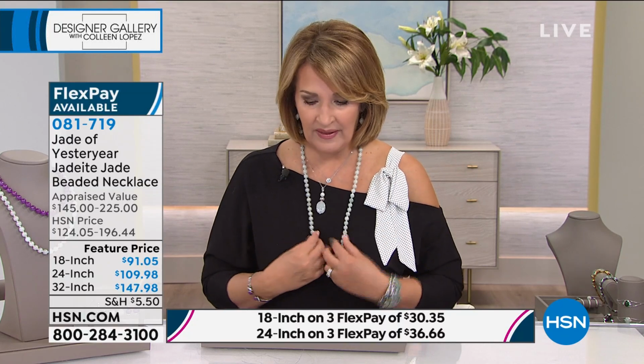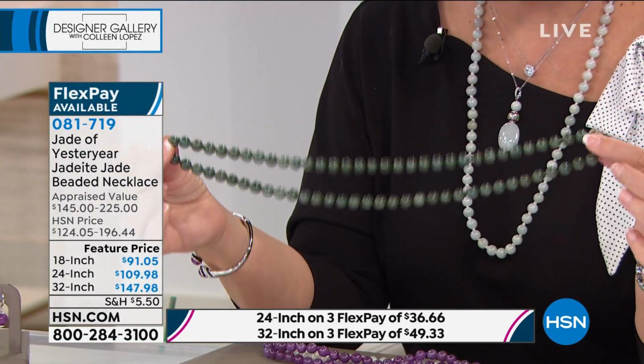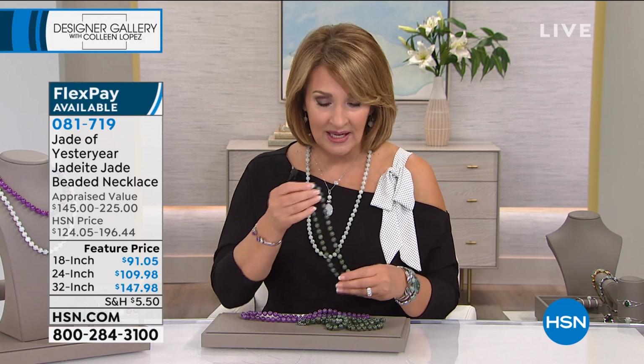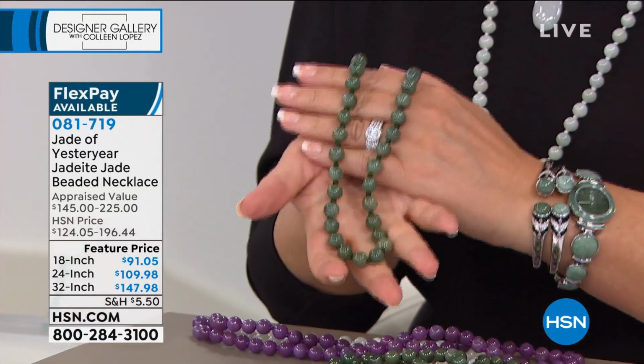And I'm gonna start right out of the gate here with the dark green, because this is a big deal. This is one of those, what? This is mined in Burma. This is Burmese jade. This is the natural color. Natural color. Oh, really? Okay, and the dark, if you want the dark one, I have it only in the 18-inch. It's $91 and a penny, and a nickel. $91.05. Go figure. But that's wild. To get this for under $100, that gorgeous, this is the natural dark green color out of Burma.